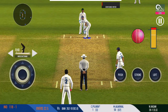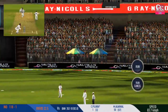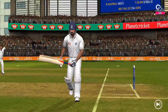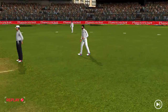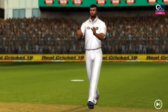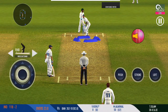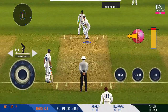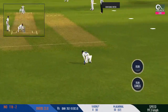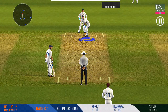Absolute beauty. Good catch. Safe hands. Walking back to the pavilion, disappointed. Batsman is all geared up to face his first ball. Trying to work it in the gap, finds the fielder at the end. There's a fielder at cover.